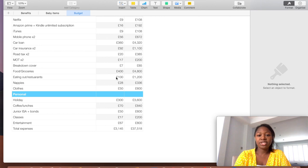And then we've got food and groceries. So we probably spend about £400 on food. And then eating out, we're not really going out much to eat at restaurants. And we were never really big drinkers either. So our restaurant bill was never more than maybe 50 or 60 quid when we went out. In fact, it's never actually exceeded 60 quid, because when we do have a drink, we just have one.